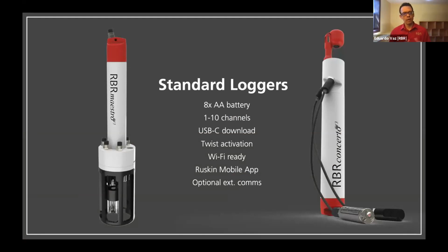Taking it all a step further is the standard loggers. These are now a larger type of data recorder. These are really our sensor hubs. They have 8 AA batteries inside, all the way up to 10 possible channels, so 10 possible different parameters you can be measuring. They have twist activation on the battery end cap, where it vibrates to let you know that it's on before you deploy it.